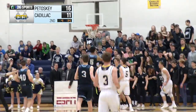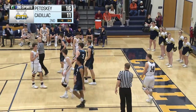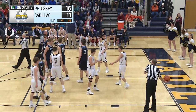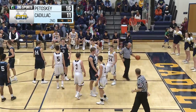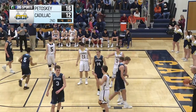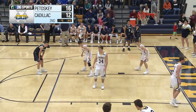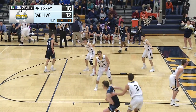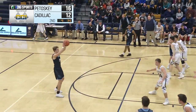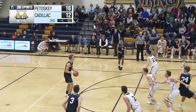Wilson with the steal. He goes coast to coast, but he is fouled before the shot, I think, Jason. Yep, ball's out of bounds. Maddox Hoagland with his second. Maddox, yeah. 1.5 foul. 2 more and Petoskey will be at the free throw line. Culp with the ball under the basket. He kicks it out to Wilson, who traveled. Yes, he did. Moved both feet.